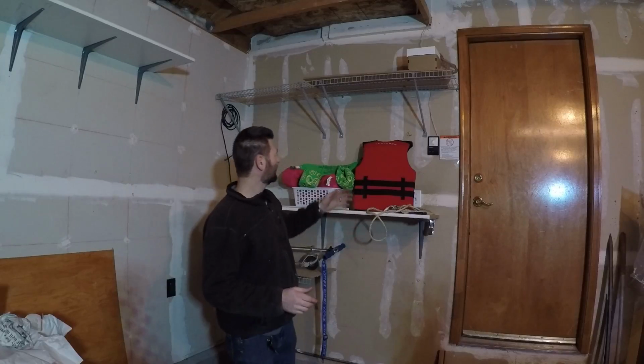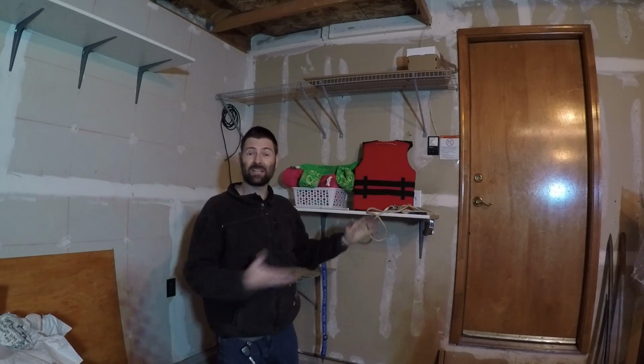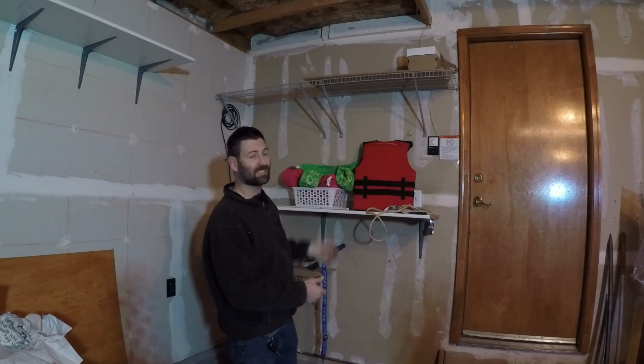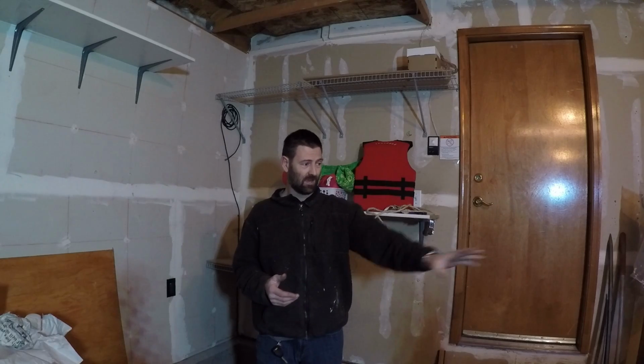Today I'm going to be installing some robotic garage shelving. You can see we've got some standard garage shelving here. I'm taking this out and putting in some sort of automated garage shelving. I don't even know what it is. It's in this giant heavy box over here.